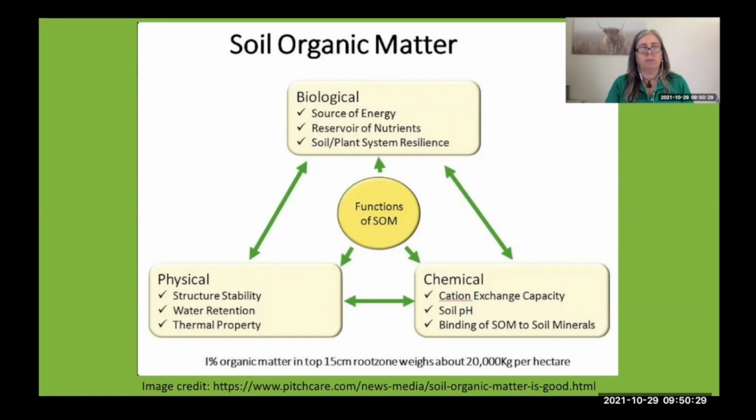I taught whole farm planning courses in my local area for about 3 years. I've been a bit passionate about soils for a very long time. I used to ask all my groups of farmers who knew how much soil organic matter or soil carbon they had in their soils. And over that time, working with many, many farmers in my district, I only had one farmer who could tell me how much soil organic matter his soils were running at.